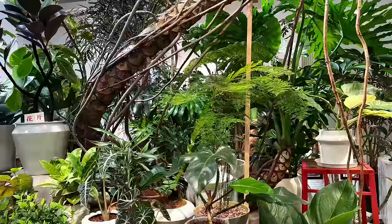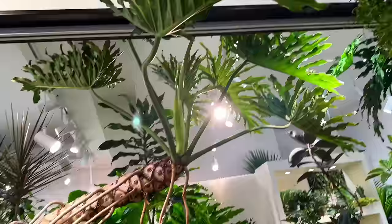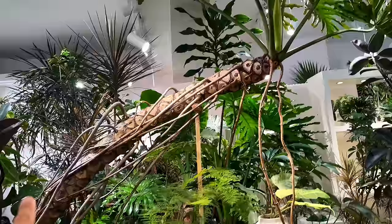My gosh, this is a beautiful thaumatophyllum. Look at that. It's being supported by a support here. These are the leaves on the top. They actually love full sun, these guys. But look at the trunk here. This is a very old tree.